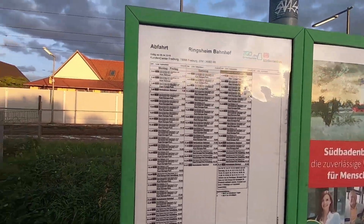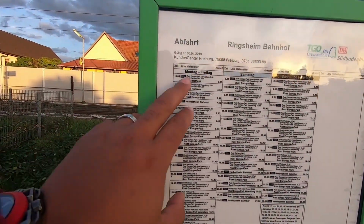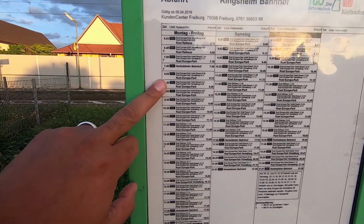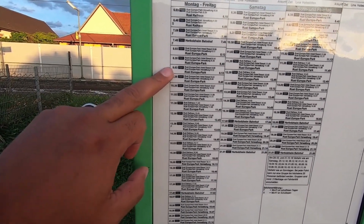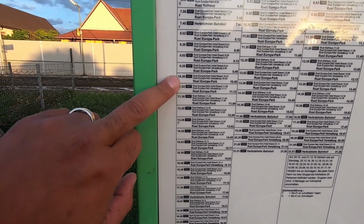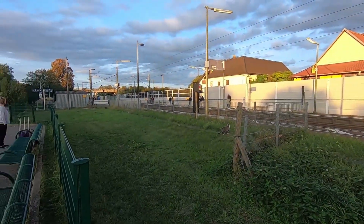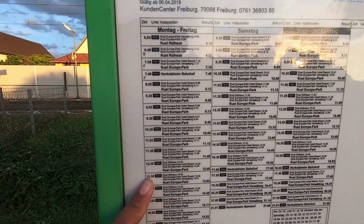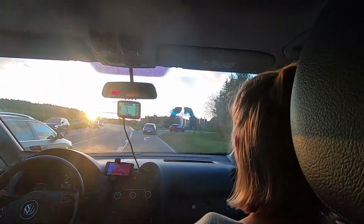Okay, here are some of the times. Oh, we seem to have a cat strolling around. Here we go, we've got Monday to Friday, Saturday, and Sunday with some of the times. They are staggered, not like every 10 or 15 minutes. For example, we've got one at 9 o'clock, one at 9:35, and the next one after that is 10:35. So it's right near this train station, just right here, if you want to catch the bus to Europa Park, if you do have a hotel there.